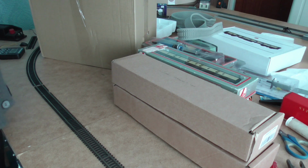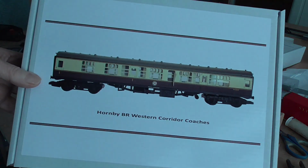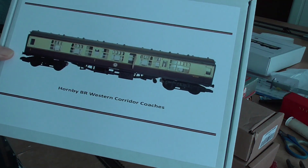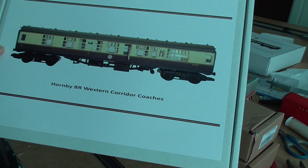And this one this week, I've taken out of my box of boxes. This one is for British Railways Western Region coaches.